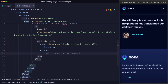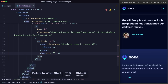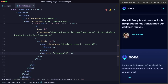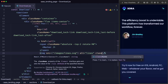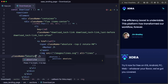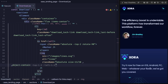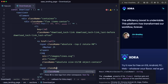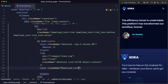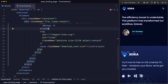So below the span, let's actually render an image with a source equal to /images/lines.svg, of course within a string, with an alt tag of lines, and a class name equal to absolute size-13/20 and object-contain. We are rendering this background that'll appear behind the actual logo. Below that, we can render a span. That span will have a class name equal to download_tech-icon. And finally here, we can render the actual icon. That's going to look something like this.